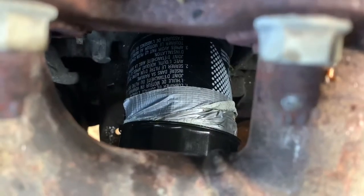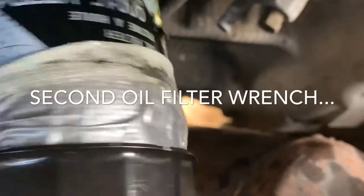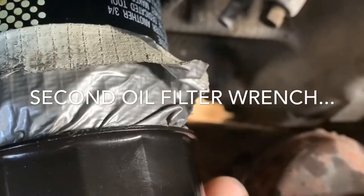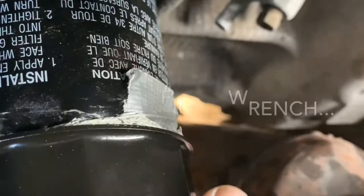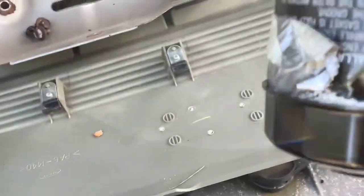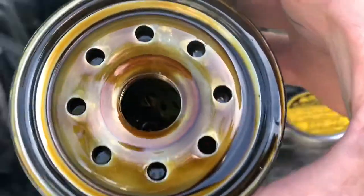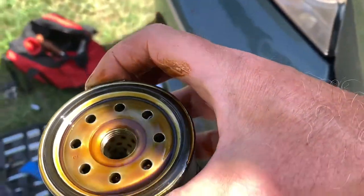All right, we may have something here. Trying to get this thing in the spot where you can see. Yes, wrap duct tape around it. Cram this filter on it. Yes, baby. Woohoo! After all that rigmarole, it came out. All right, let's put the new one on, although we're not anywhere near done because we still have to get the oil pan off the bottom, but I'll take it. Progress.